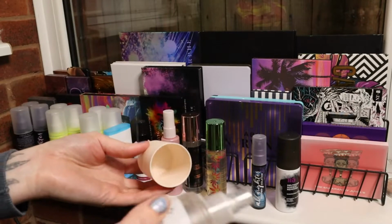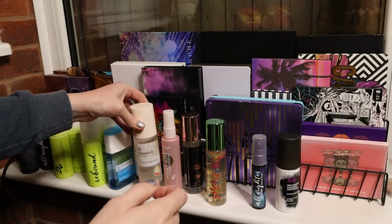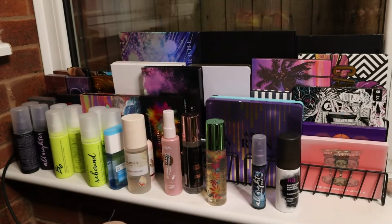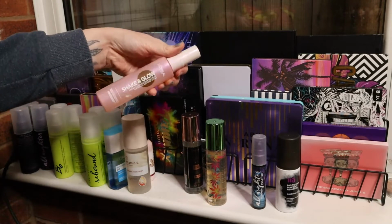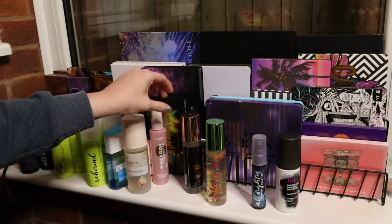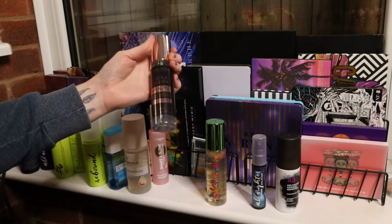It's just so harsh. You couldn't even tell. It smells lovely, but I'm not a fan of it, so I need to get another one. Someone was like, oh, it's a dupe of something. I can't remember what it was. I haven't tried this yet. Shake and Glow Illumina Spray by L'Oreal. I then have the Conceal and Define Infinite, which I actually really like.